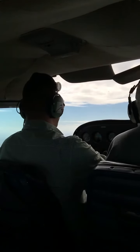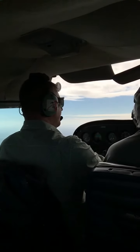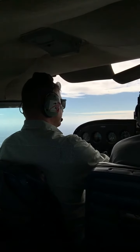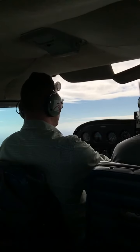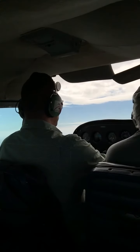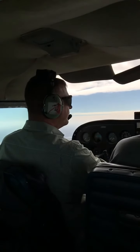Traffic 12 o'clock, 3 miles westbound, indicating 2000, descending into Tampa Exec. November 20 Echo Tango, you can descend at your discretion, resume own navigation to Tampa Exec, just use caution, there's a Cirrus about 3 miles east of Tampa Exec. November 0 Echo Tango, if you leave the Tampa Bravo airspace in a couple miles, radar service terminated, squawk VFR, frequency change approved.